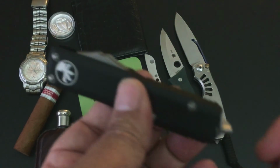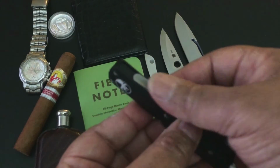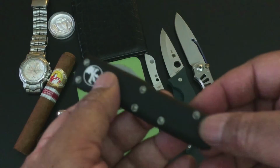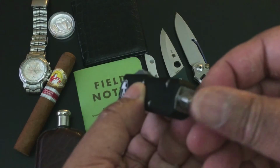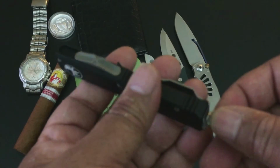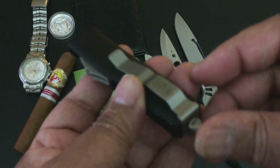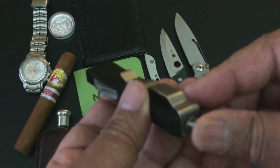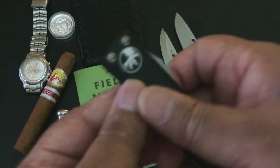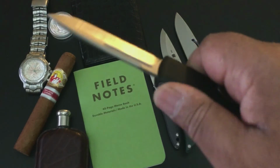This is great because this is the newer version of the automatics from Microtech. It has that bigger trigger right here with more grip. It's just really nice. I did one of these two days ago, the Trudon, and the glass breaker on the back had that point. Well, this has a ball bearing. Does the job, but doesn't stick me as much when I have it in my pocket. Aluminum, of course, for the handles. I just really like this.